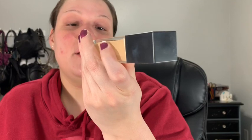Natural Radiant Longwear Foundation. This is in Fiji. This one is one of my favorites because it is full coverage. It hides all my impurities. I didn't think I was gonna like it when I bought it, but I have come to love it a lot. And definitely when I use the microfiber beauty blender, it helped me a lot because I wasn't wasting so much product, and it helped distribute it better on my face. So I definitely did like this one.